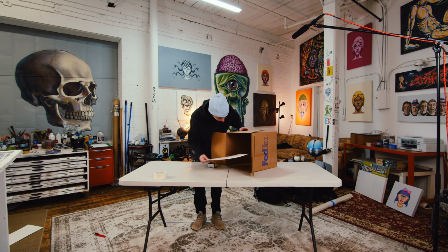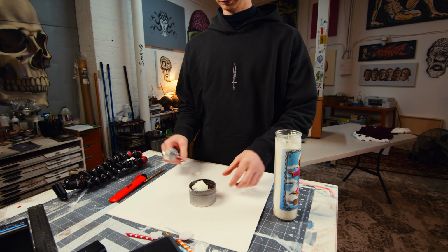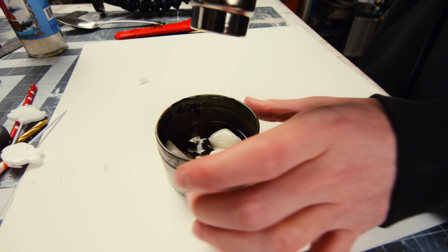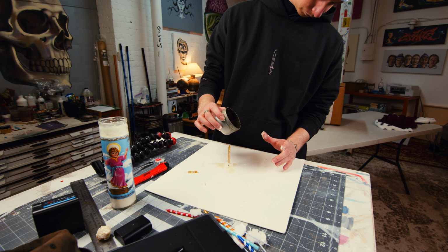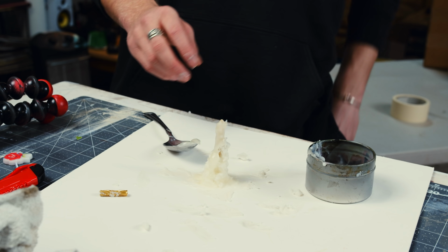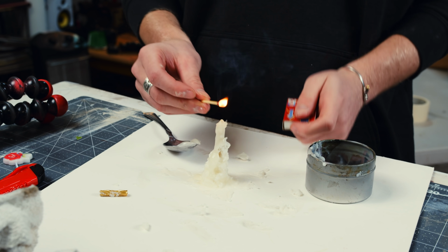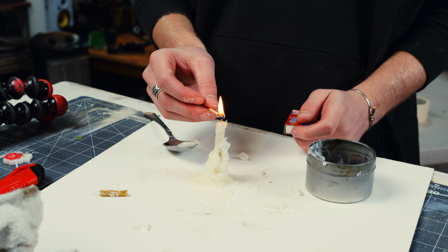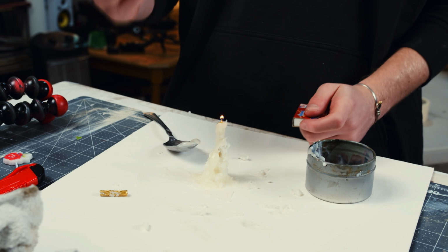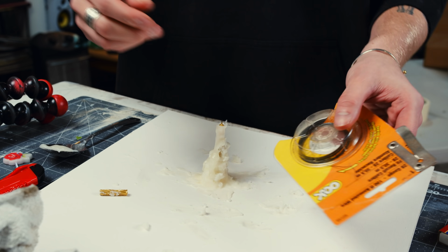And so my plan with this skull is to dress it up nicely, put it in a shadow box, and take some photos to paint it. That's the plan. I'm making kind of a ghetto candle out of other candles. Not too bad. Yes, that'll do. Some twine.